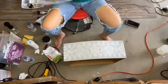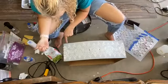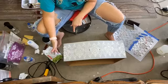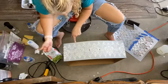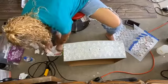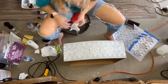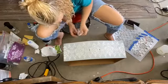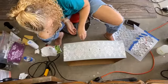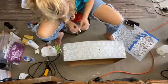Perfect. All right, so you can see that I did get a few areas. I'm not gonna worry about this over here. I'll sand that extra down off the side. But I did get a few areas that were outside of, I guess I just probably taped them off badly, like right here. So I'm just gonna clean that off because I don't want that down here. And see how easy that was?